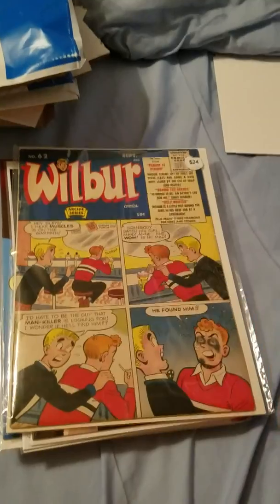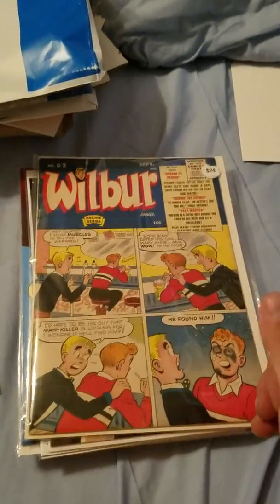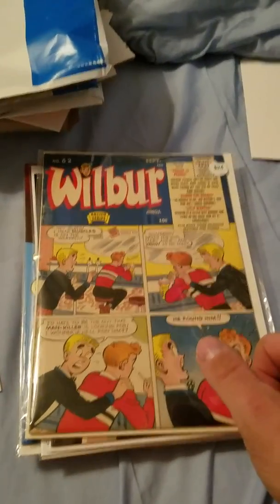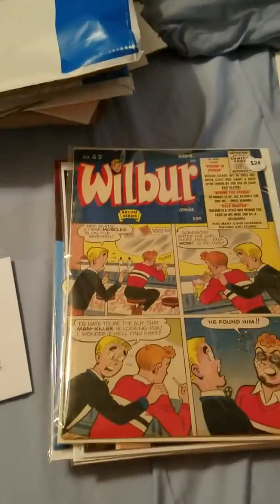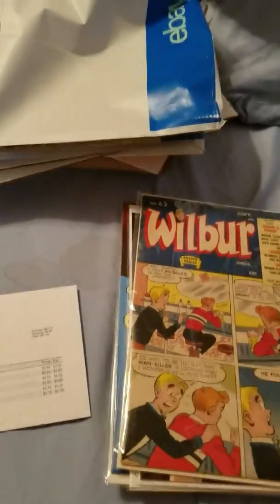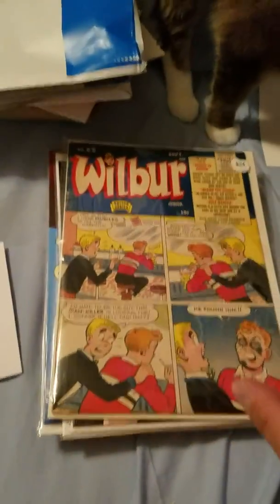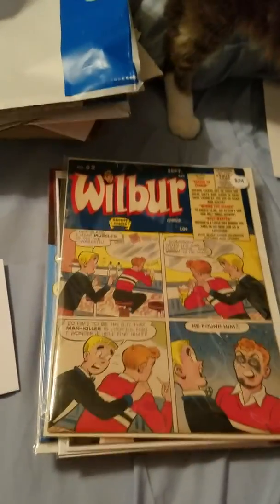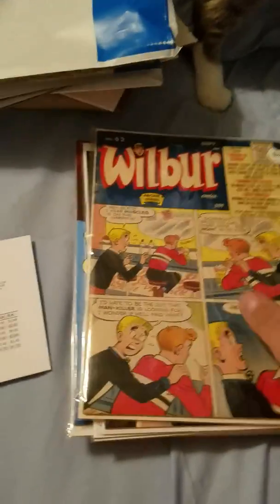They say the Silver Age went from 56 to 69, and then 70 to 85 was your Bronze Age. A lot of people try to say the Bronze Age ended in 79. Most times I've heard, it actually ended in 85, and then 86 to 92 was the Copper Age, a subset of the Modern Age. Then the Modern Age started when Image started in 93, so that's that.